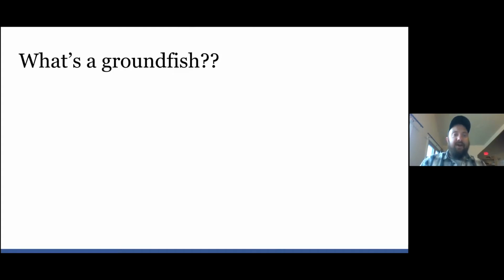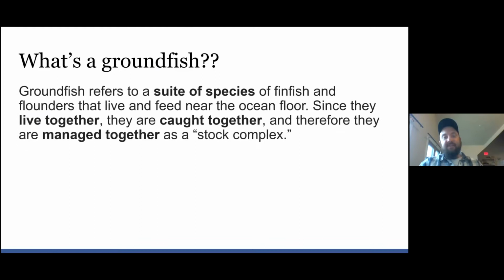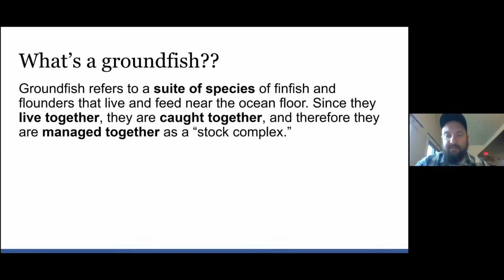So when we talk about groundfish, a groundfish is not a particular species, but rather a suite of species of finfish and flounders that all sort of cohabitate on the bottom of the ocean and feed on the ocean floor or near the ocean floor. These fish are typically all caught together most of the time. And since they're caught together and they live together, they're also managed as what we call a stock complex.